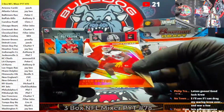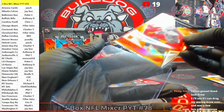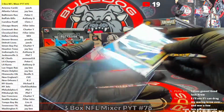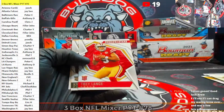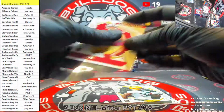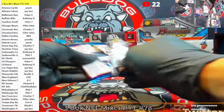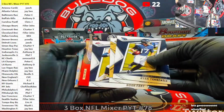And first up is a Nick Bolton for the Chiefs to 99. Hi, Peter. Good evening. A Herbert star-studded silver. Herbert silver for the Chargers. Standing O of Kamara. Touchdown rookies and stars, Allen. Trey Lance base rookie and a Kylan Hill. Tannehill, Kamara, Noah Fant.